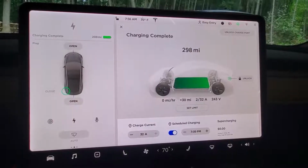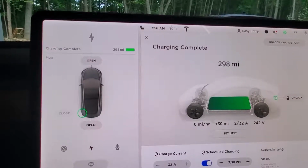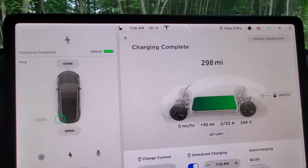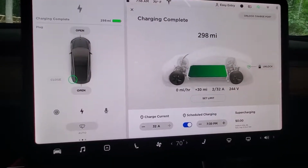All right, so here we are charging at home. Charging complete, 100%, is 298 miles. 298, charging complete. When it was done, it said 300 miles, and it's lost a couple sitting here.